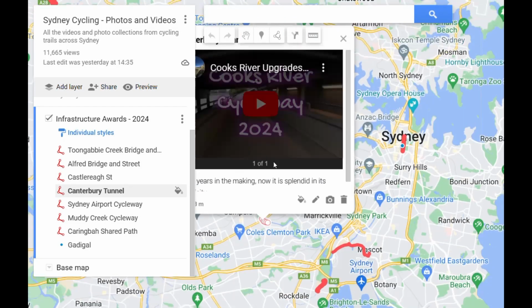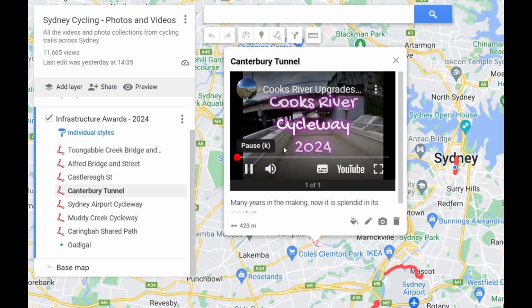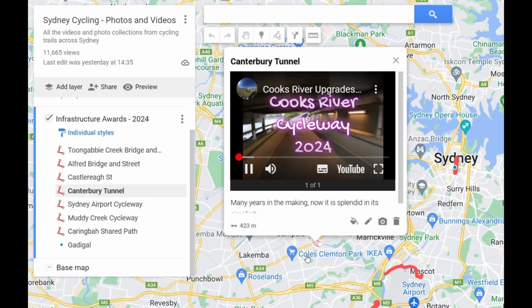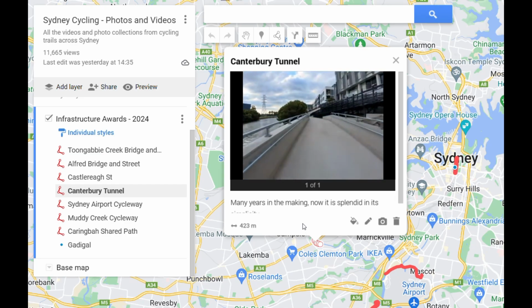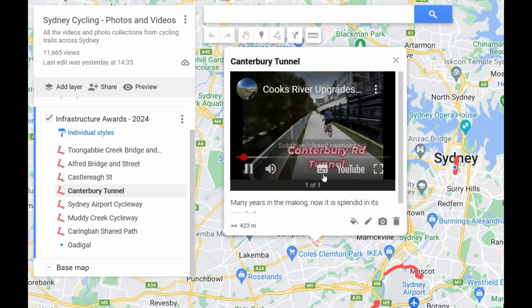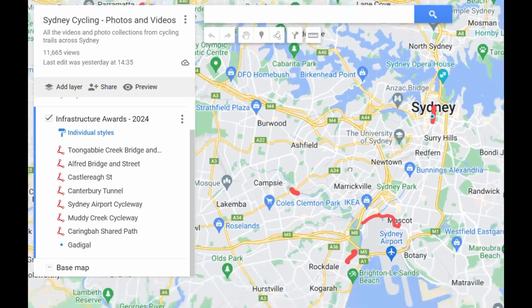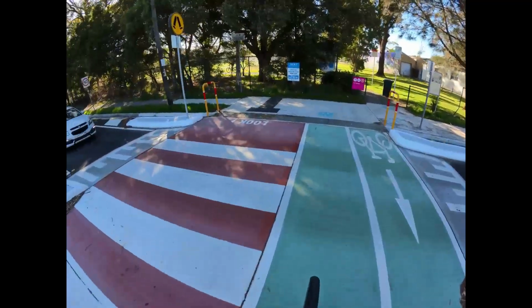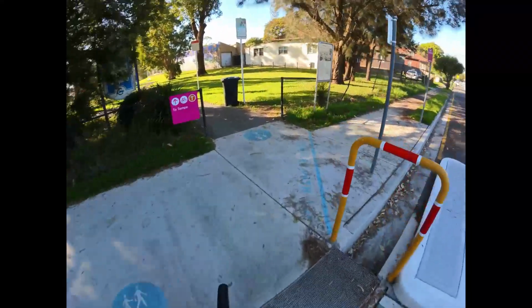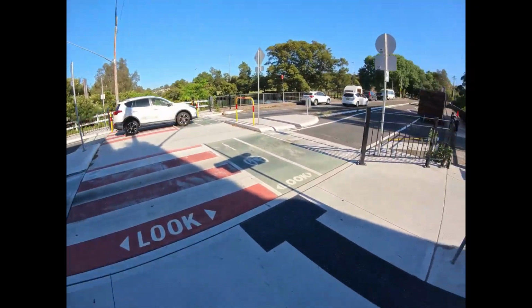Oh, that tunnel is a lifesaver. Yeah. No more navigating that awkward and sometimes dangerous intersection. 100 meters long, brightly lit, flood-free. They really thought of everything. Especially for those of us who might be a bit nervous about riding under a busy road. And remember all those detours during construction. It was worth it. This tunnel truly elevates the whole Cooks River cycling experience, making it more accessible and enjoyable for everyone, from families to serious commuters.